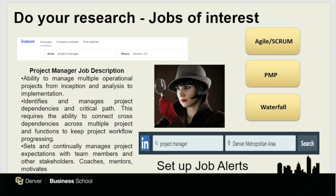If you find some titles that you like, setting up job alerts makes sense. You don't want to set up job alerts in too many places because it will give you way too many emails, but setting it up in a couple of places is a good idea.